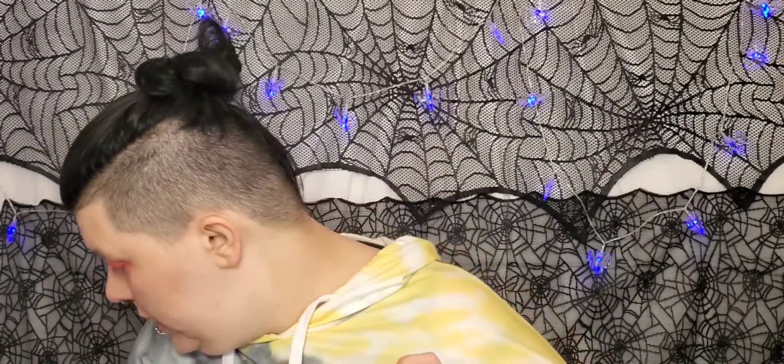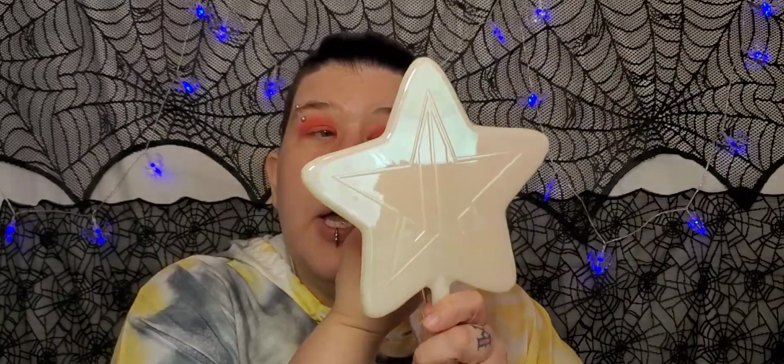Okay, so that's my base so far. And now I'm going to cut the crease. And I'm going to use my glitter glue from Too Faced Cosmetics. I just find, at least with the actual glitter, it stuck really well. So I'm kind of interested to see how it will hold up with a glittery eyeshadow, not straight up glitter. So let's try this. I think I'll do a halo eye today.